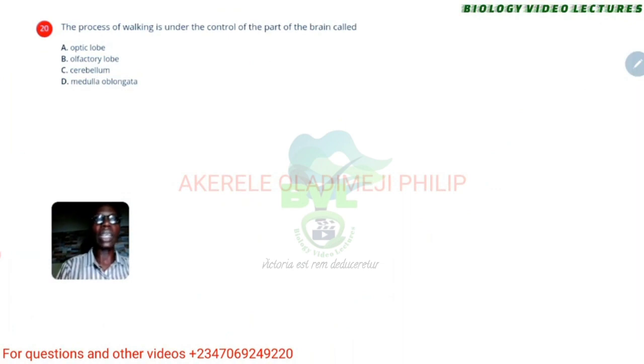Now, the process of walking is under the control of the part of the brain called what? Now, walking, like you walking. Okay. The answer to that: optic has to do with the eyes, olfactory has to do with smell, and medulla oblongata has to do with involuntary activities like blood pressure, heartbeat, lungs, and all of those things. So the answer here is C, which is cerebellum. The question can say, which of the following controls walking, muscle strength, coordination, all of those things, like what I'm doing now, this muscles moving this way, is done by cerebellum.